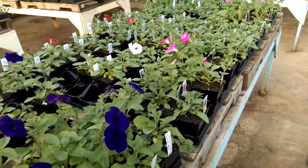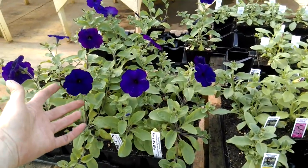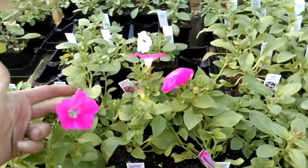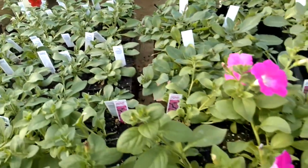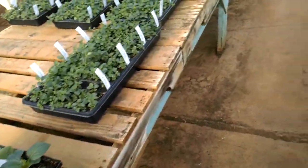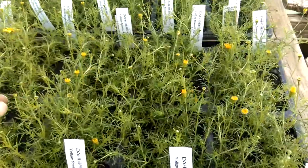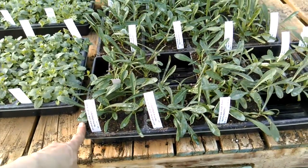Some wave petunias back here on the table as well as up there on the rack. Got the new blue. Have red. Pretty pink. Here's one of the reds. Ooh. And silver. Silver's not open here, but we can see one of those up on the shelf. Dahlias. That yummy smelling plant that I keep commenting on. Coreopsis in 6-packs. And this is a beautiful daisy flower.